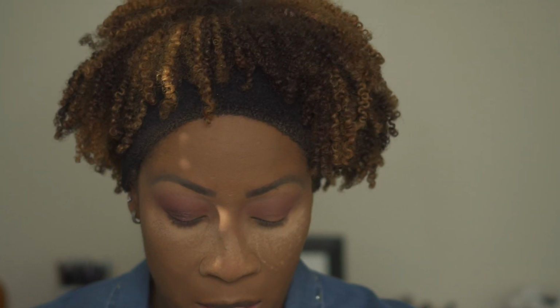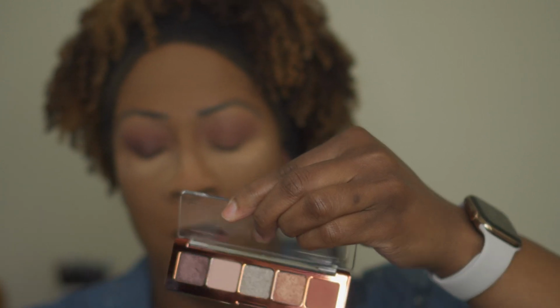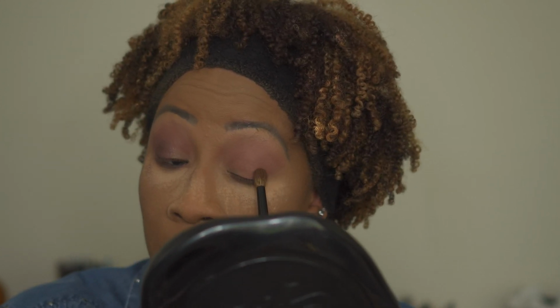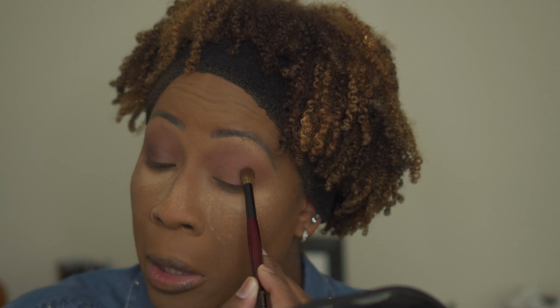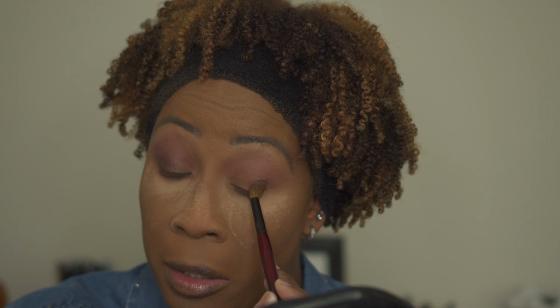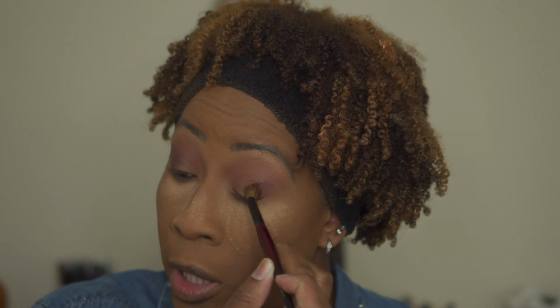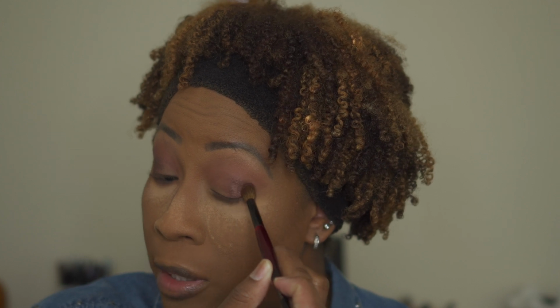Okay, so I went in on this eye with the dark shade in the palette, and that was this shade right there. I got a little bit of fallout going on here, but so far that's what it is looking like. Going in with my Sonia G brush, and I'm just patting that color into the outer V area. Just a little pat, pat, pat situation. It is a shimmer color, so I'm having to take my time and build it up. Not really going anywhere, just focusing solely on this outer corner, and that's all I'm doing with this color.